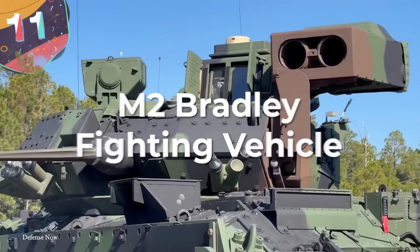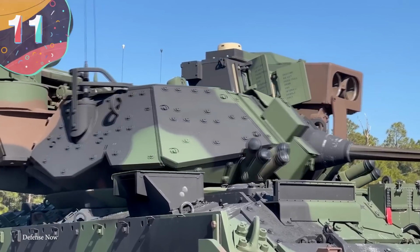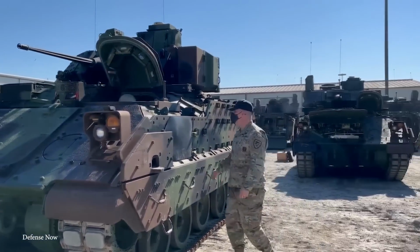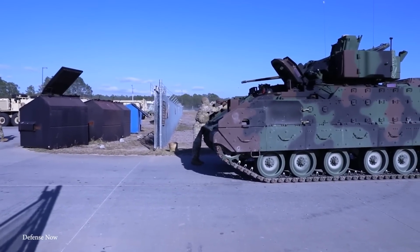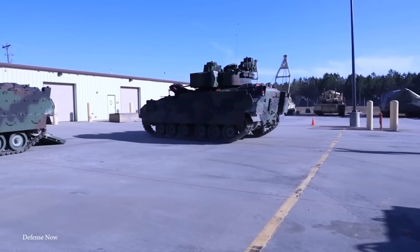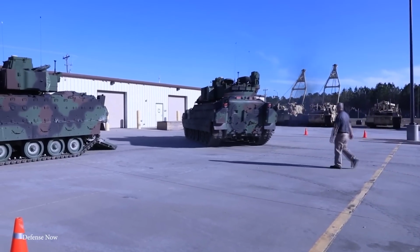Number 11. The M2 Bradley Fighting Vehicle. The M2 Bradley Fighting Vehicle, an integral component of the United States Army's armored forces. In terms of design, the M2 Bradley features an aluminum hull with sloped armor, providing enhanced protection against both ballistic and anti-tank threats. It accommodates a crew of 3, the commander, the gunner, and the driver, along with up to 6 infantry soldiers in the rear compartment.